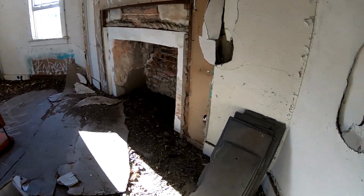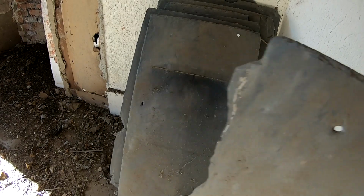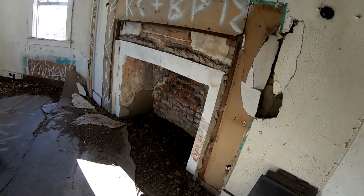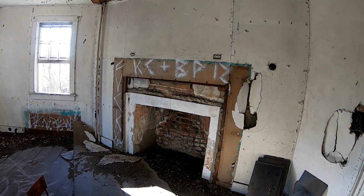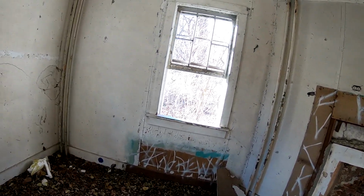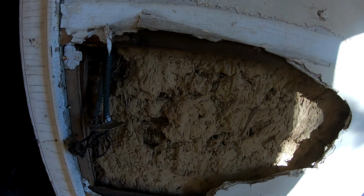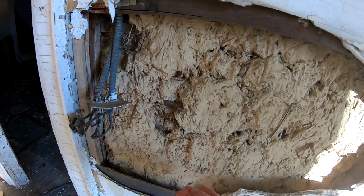Oh yeah, wow, there's some repair slates for the slate roof, because the house does have a slate roof out there. There's a fireplace. Somebody tore out the mantle, I guess. Best part. If you find one with a mantle around it, you're doing something good. Nails. See what they used to use for insulation. It was the mud mixed with hay. And that's how the whole house was done.